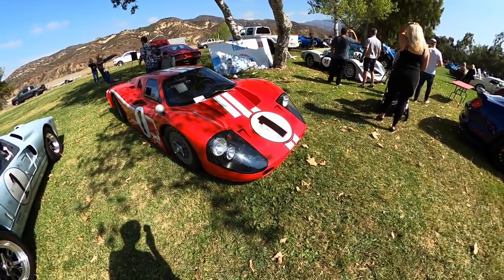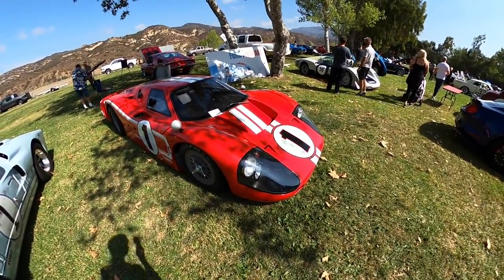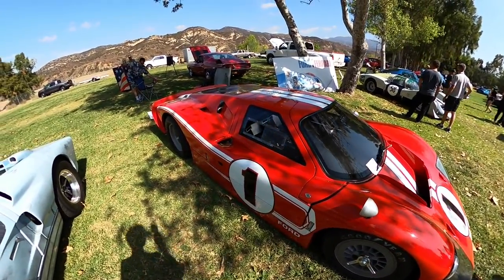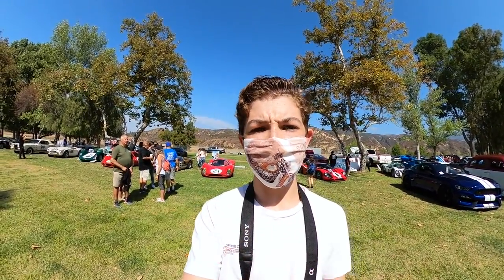Another one of my favorites is right here, Mark IV GT40. This was the GT40 that was very long, so they could achieve a better top speed at Le Mans. And this spec, red with the white stripes, nothing like it. I love it. So I thought I'd end the show with the feature cars that are behind me, of course, the cars from Ford versus Ferrari.